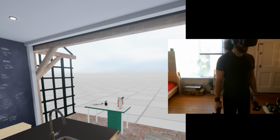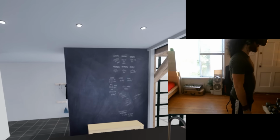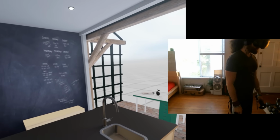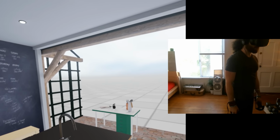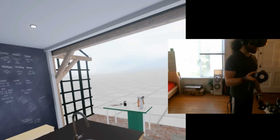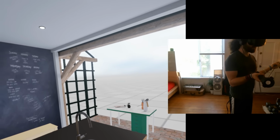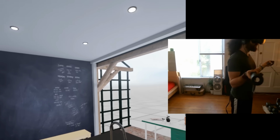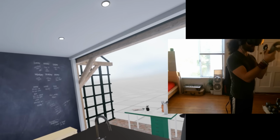IKEA, fantastic. But yeah, so that's the totality of this experience. As you might have noticed, there's not even really any sound or anything. It's just, again, a quick proof of concept of the idea that you can explore a kitchen modeled after an actual IKEA kitchen that you can purchase the components of. But yeah, you can explore it in virtual reality. IKEA, the VR experience. Kind of silly that it exists, so I decided to show it to you.